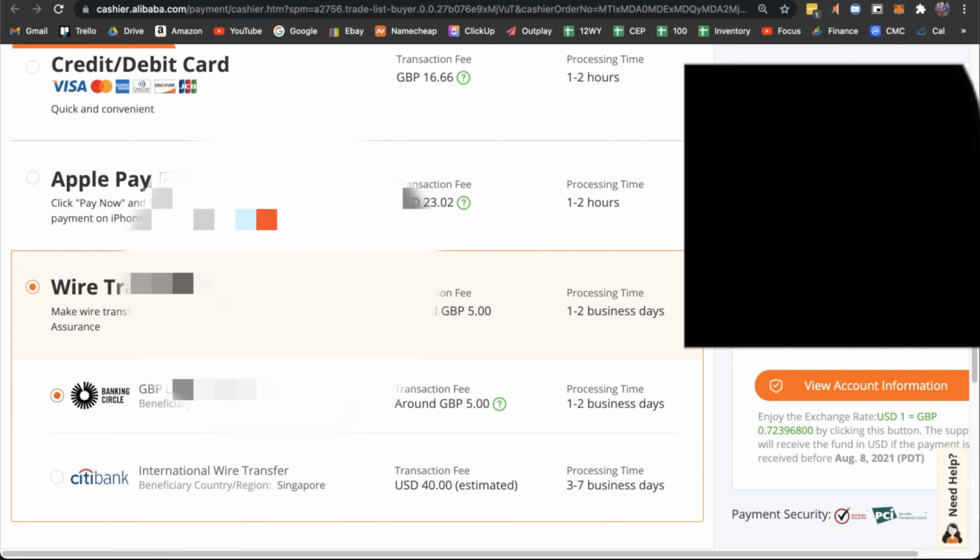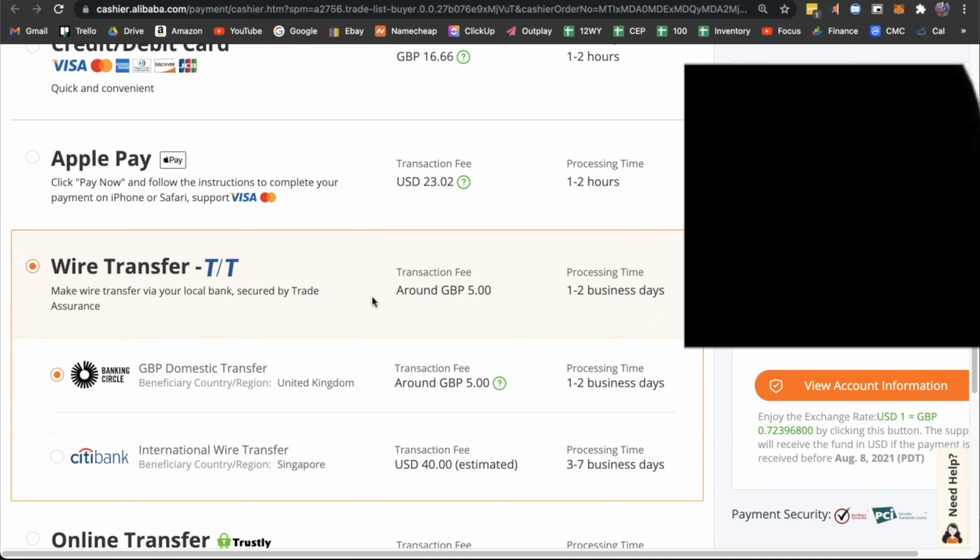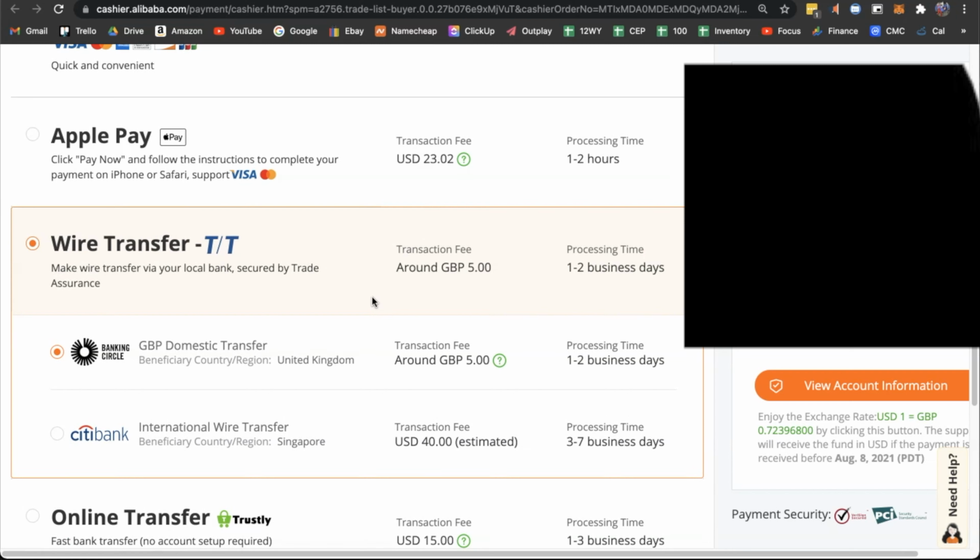What you end up doing is, I believe, you pay Alibaba, and they're the intermediary, so they hold the money until you confirm the receipt. This is how I pay, and in the past I used to use things like TransferWise, but I found that right now this is actually working out cheaper. It's the best way because you get the Alibaba protection and it's the least in terms of fees. So this works best for me, and that's pretty much it.